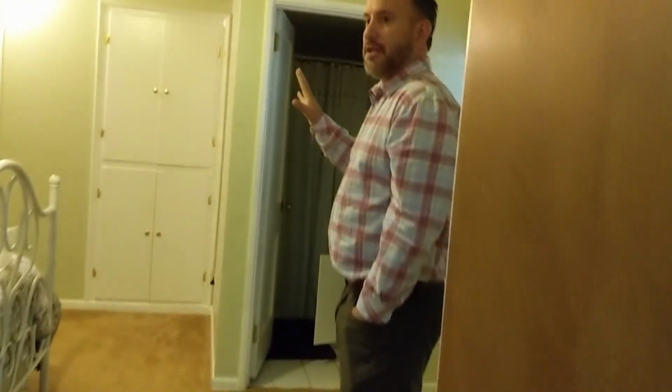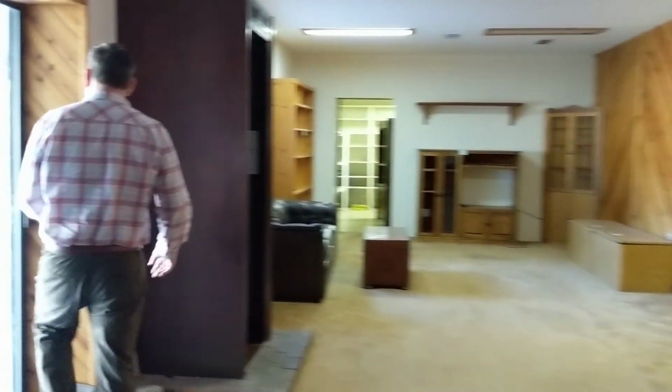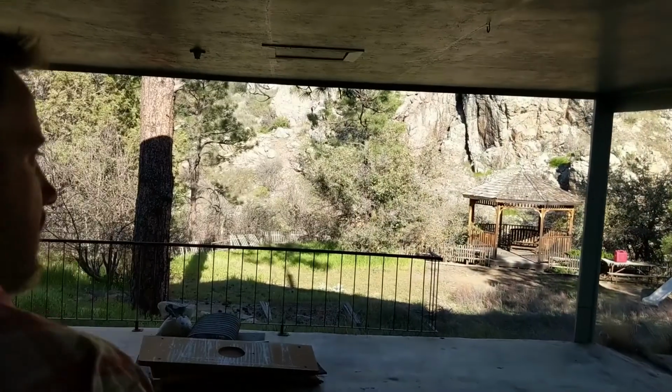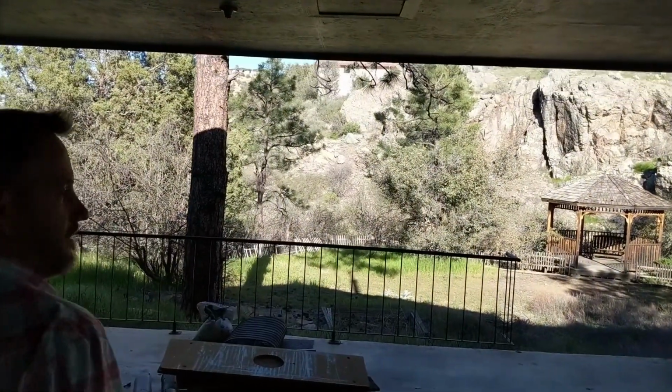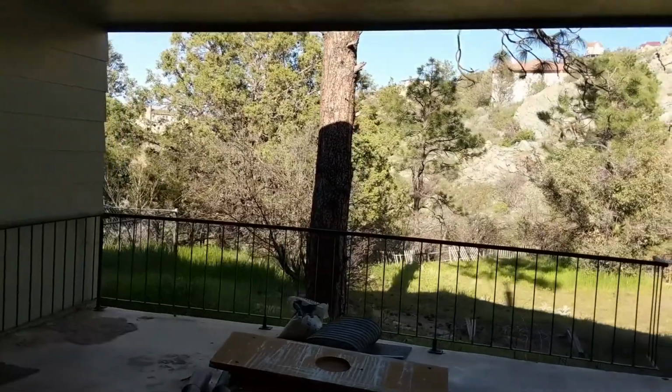We've got a downstairs bedroom. This would be the fourth bedroom. It has its own shower, and it's great for teenage kids or people living with you. I don't want to show too much out here because we're still cleaning up and doing some things. But this is the lower level carport, plenty big enough for at least two cars, if not more.